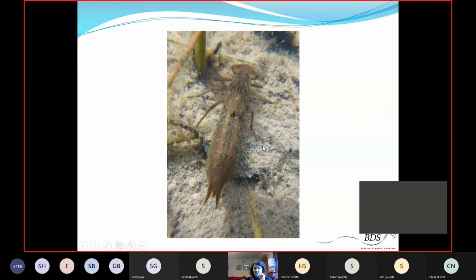So you can see on this picture here, these are its wing buds. So the wings are developing in there. So quite a long, slim body, quite torpedo shaped, and the 6 legs. You can just see the eyes there. So you can make out the shape of the adult dragonfly from that.